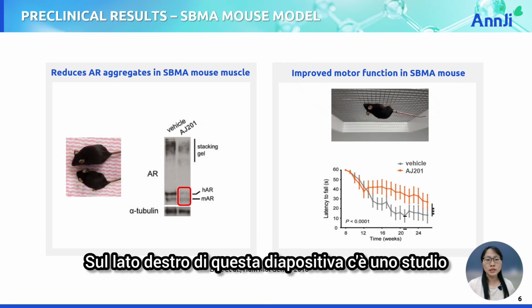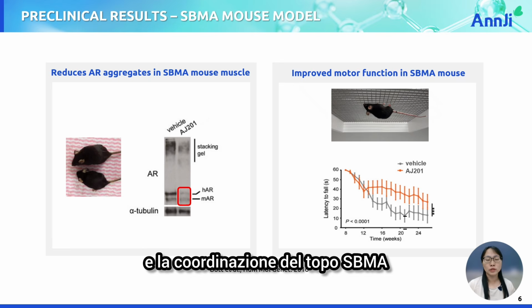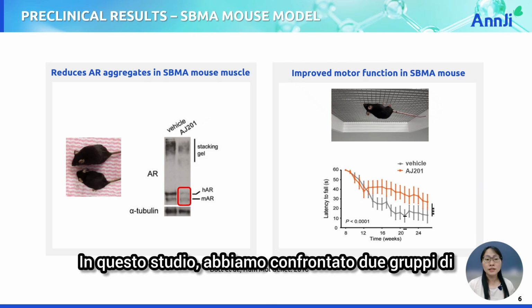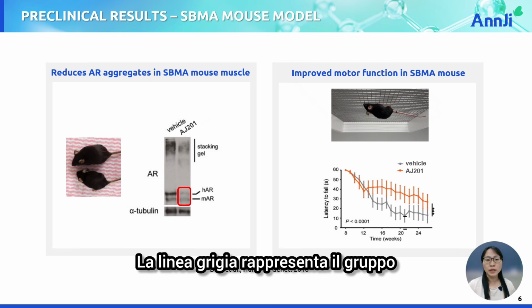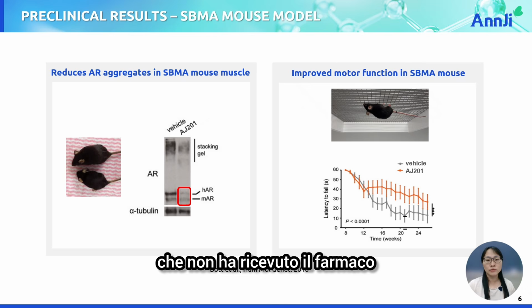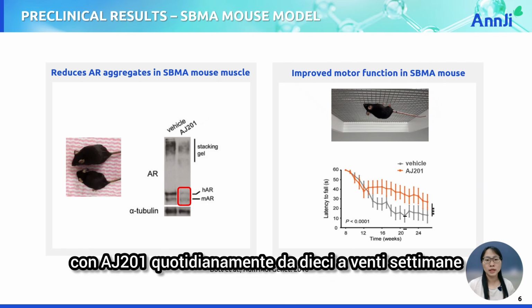On the right side of this slide is a study that measures physical strength and coordination of SBMA mice. In this study, we compared two groups of mice over several weeks. The gray line represents the group that did not receive the drug, and the orange line represents the group treated with AJ201 daily from 10 to 20 weeks.